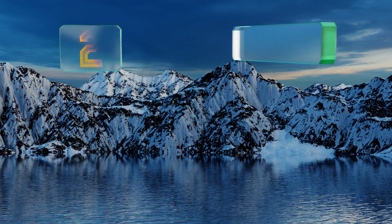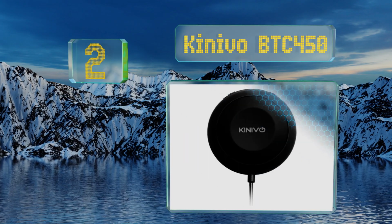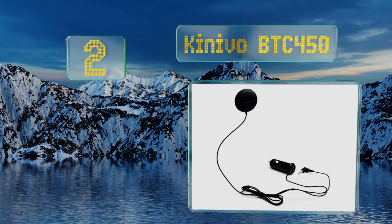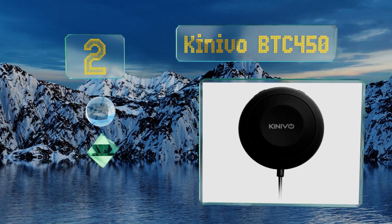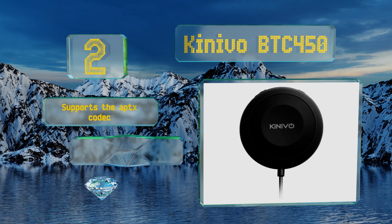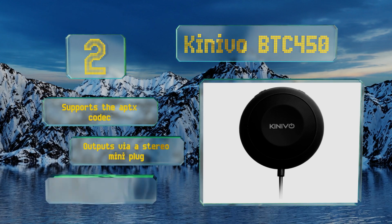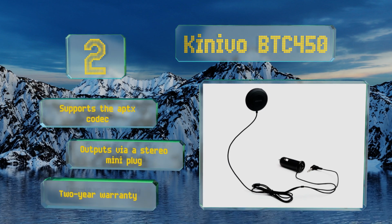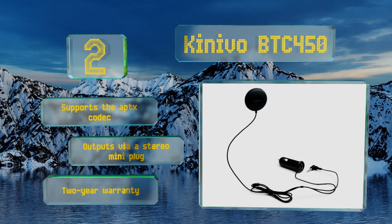At number 2, the receiver chipset that drives the Kinivo BTC450 is located inside a convenient control puck that mounts to the dashboard and allows for safe operation of your music and calls without having to take your eyes off the road. It supports the aptX codec and outputs via a stereo mini plug. It's backed by a 2-year warranty.